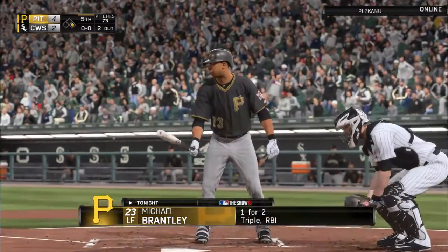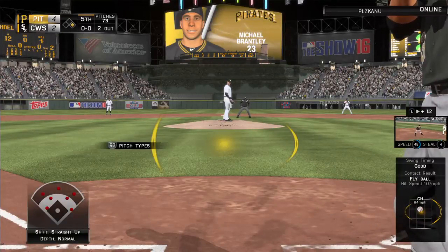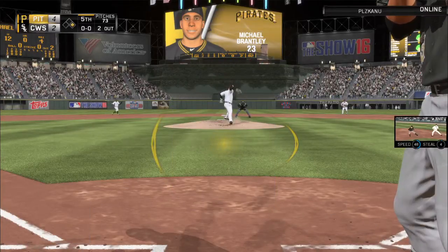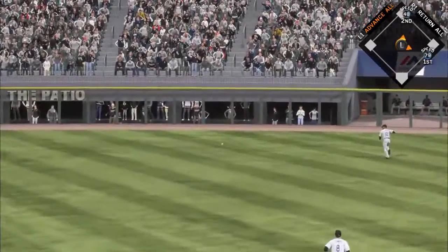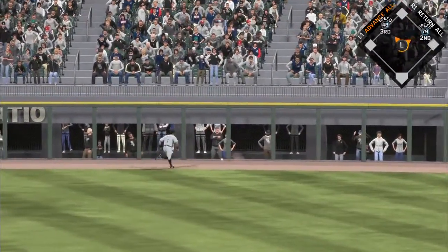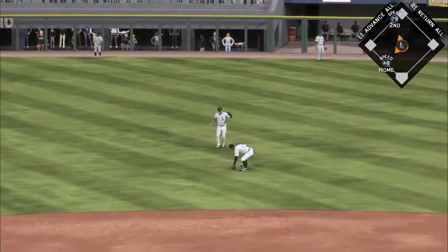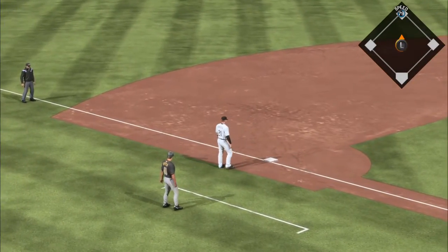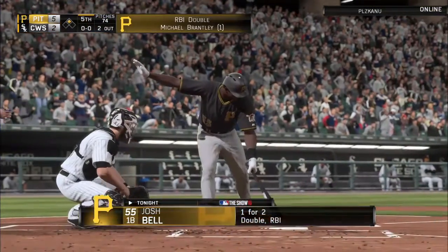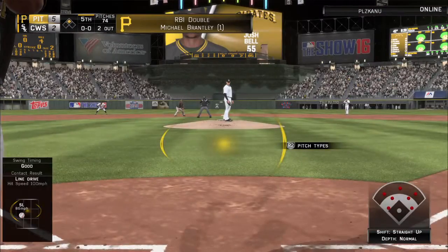Michael Brantley steps in, working on a 1 for 2 game so far. Here's the first pitch to him. Stung into the gap in right center for what should be extra bases. Oh, and he ignores the third base coach and heads for home. They'll add on to their total as the run scores all the way from first. It's 5-2. Number 55 will dig in. 1 for 2 with a double in this one.